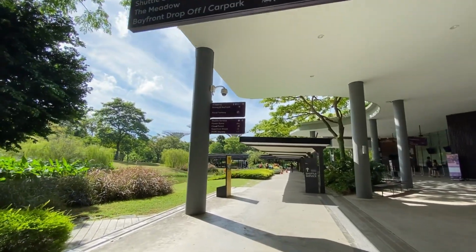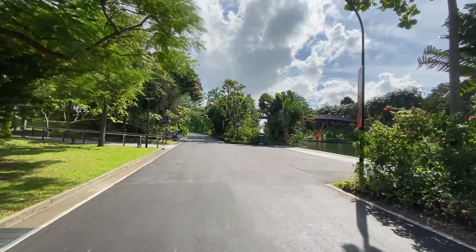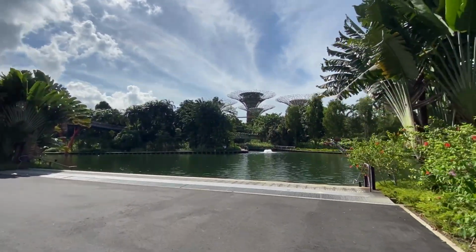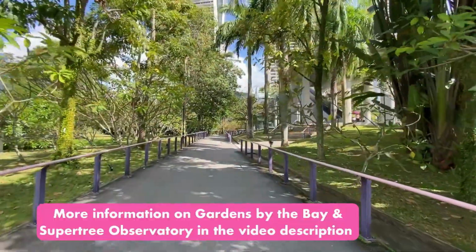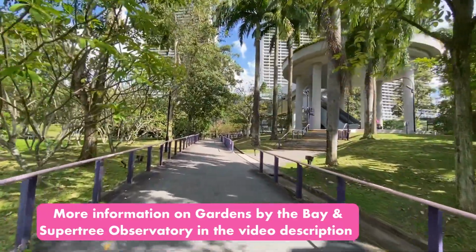Today, we're specifically going to the Supertree Observatory. I'm so excited because the photos online look so cool, and Crazy Rich Asians was also filmed there. Look at the super trees from a distance! So we continued walking. While I show our journey walking over, here are some fun facts I learned about the super trees. There are 18 super trees.